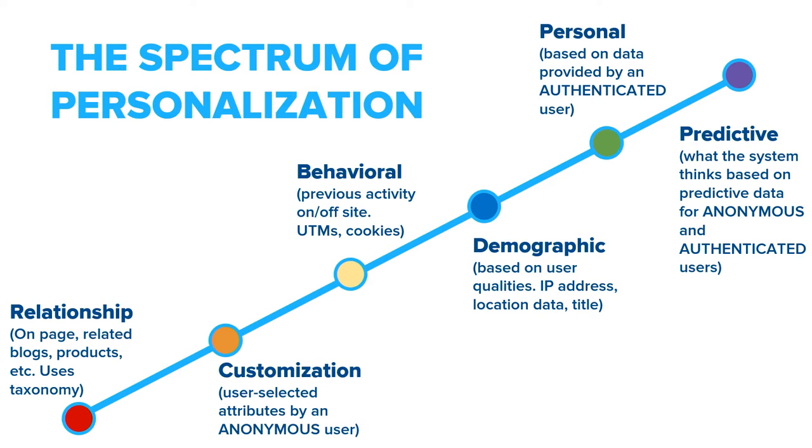And then personal data is where we get into a more authenticated situation where someone may have logged in or opted into a personalization mechanic. For example, if you're on your bank, this is a very personal experience. You log in, you see your name, welcome Mindy, here's your bank accounts, here's your balances. That's an extremely personalized experience.